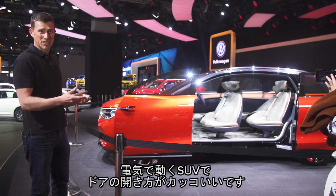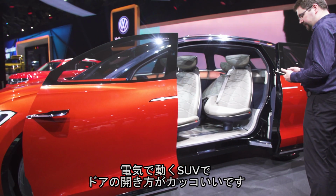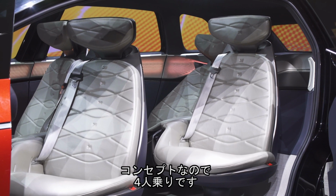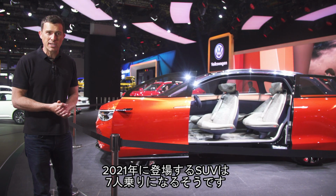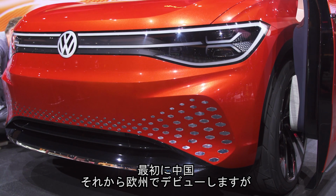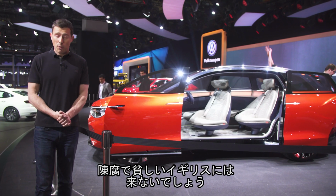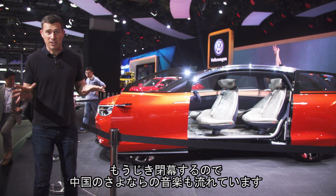So it's an electric SUV and its doors open, like sliding doors into a building, quite cool. The interior is just a 4-seater, that's because it's a concept car. However, there will be a production version in 2021, and that will be a 7-seater SUV. Now it'll arrive first in China, then they'll get it in Europe, but it's probably never going to come to the poor old UK.